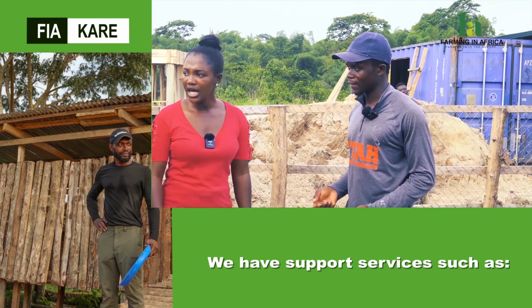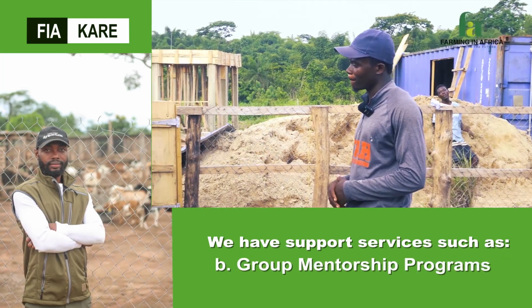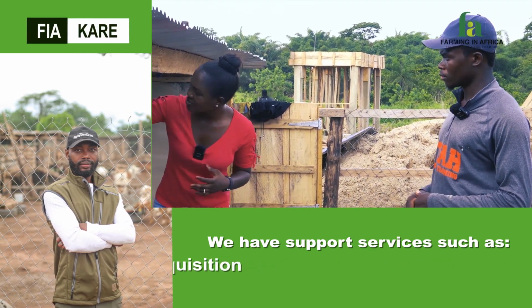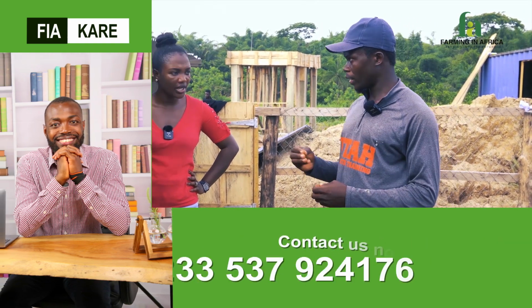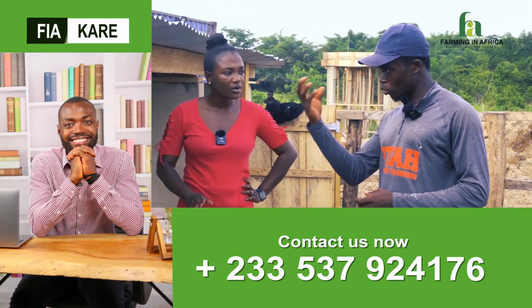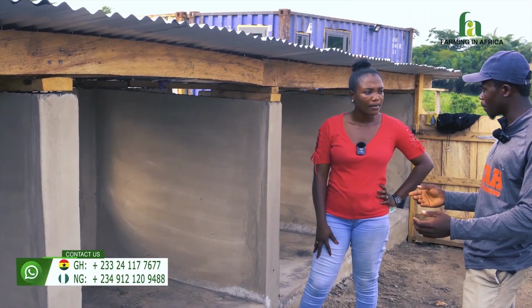Now talking of the pen itself, you mentioned we would layer the floor here. But is there any other extra special thing we would need in the space for them? So it depends on the area. If the place is very cold, goats do not like cold places. So we put a bulb which will heat up the place for them.